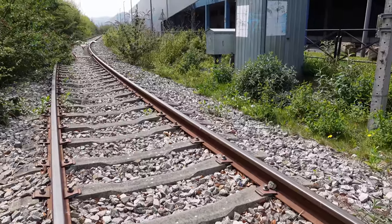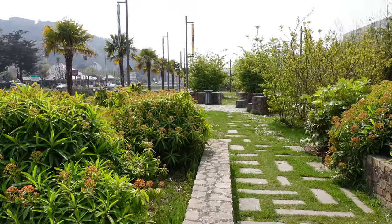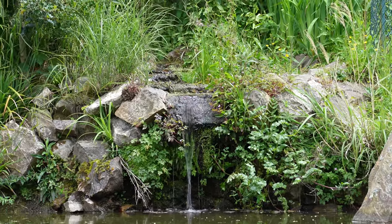Here is Napoleon III's infamous railroad. Don't know if it's running anymore. Those boxes are telling me otherwise. All right, getting closer, almost to the bottom of the mountain. At the bottom of Roulet Mountain is the public garden. It was built in 1887 for the people of Cherbourg to come and enjoy the wonders of nature.